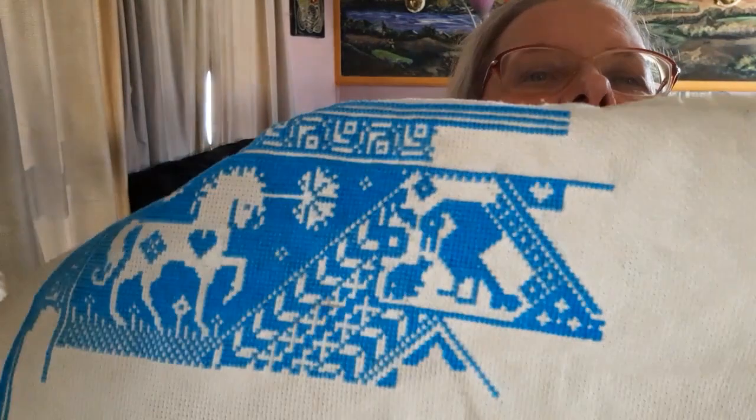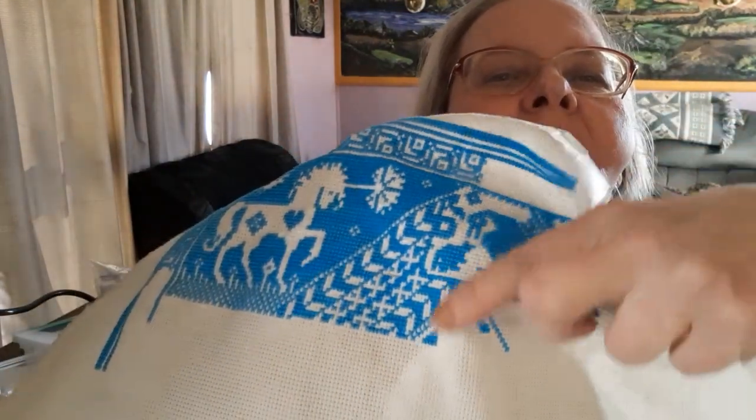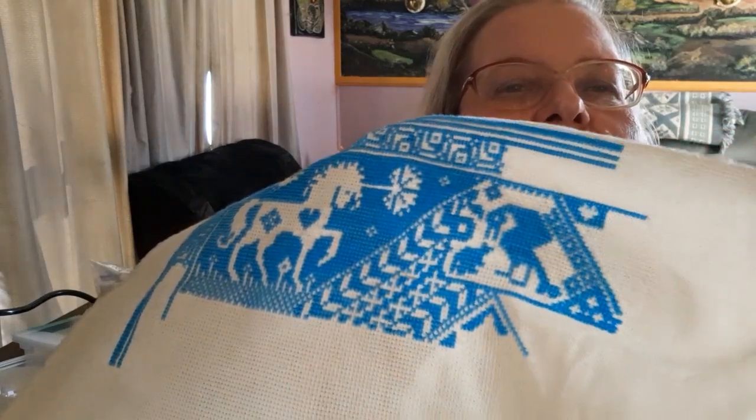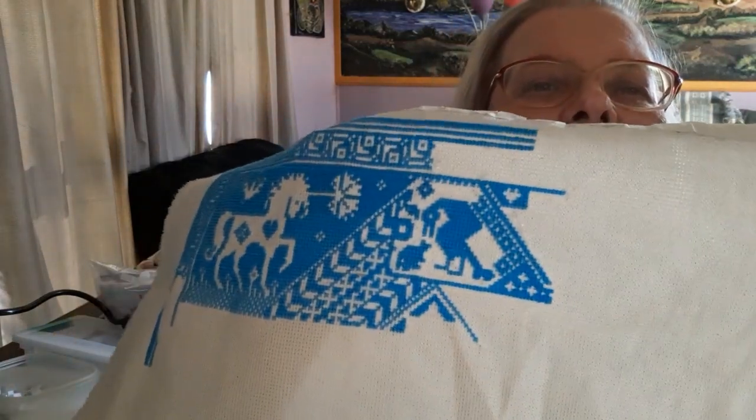But I'm working on this inner part and this, and bringing this part all together so that I can go across. So it's going a little bit by little bit. But it is much more enjoyable to work on when it's not done row by row. It doesn't get so boring.